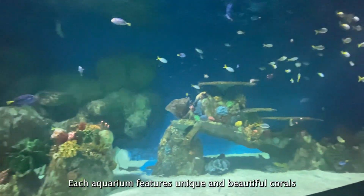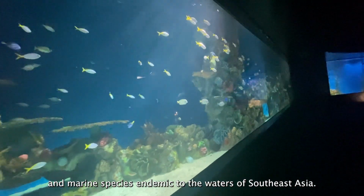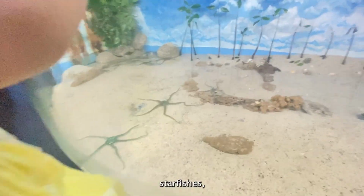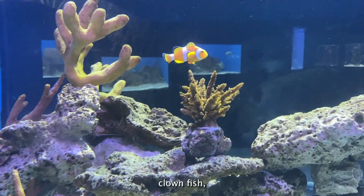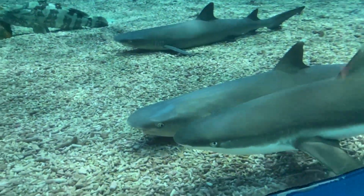Each aquarium features unique and beautiful corals and marine species endemic to the waters of Southeast Asia. We could see colorful corals, starfishes, eels, clownfish, stingrays, and even sharks.